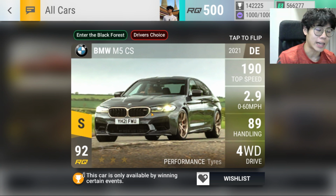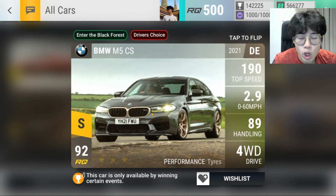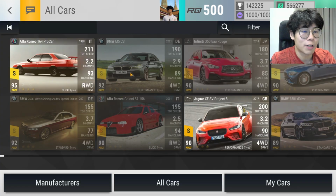You're only given, I think, like green, gray, gloss gray, and matte gray, something like that. So yeah, it's really, really cool, to be fair. Like, this is a really cool car. I genuinely do want it.